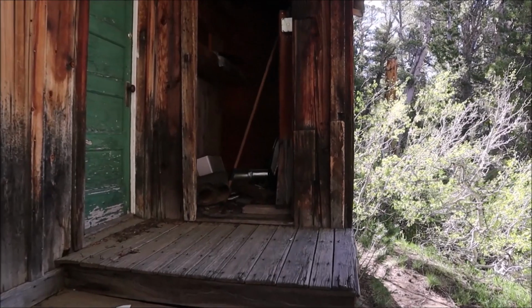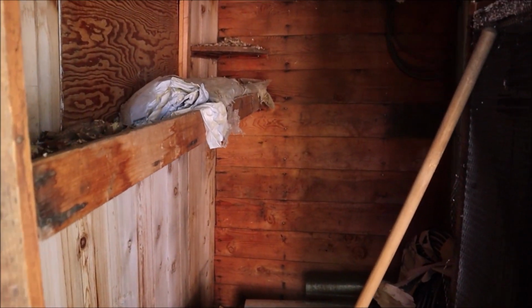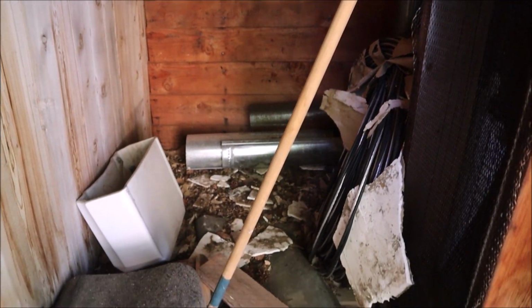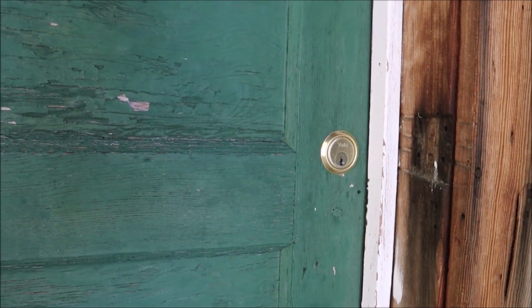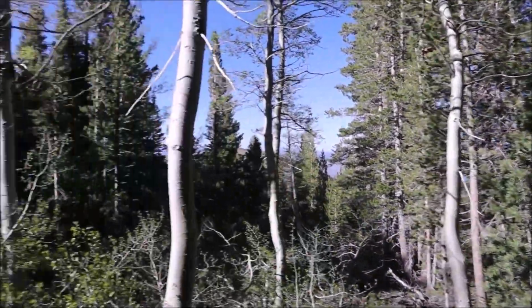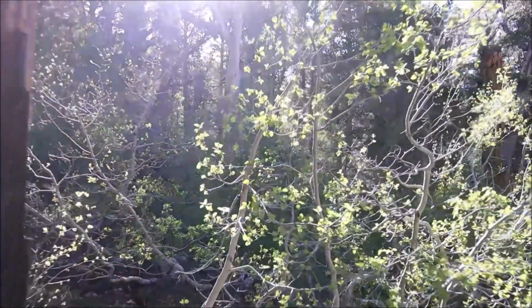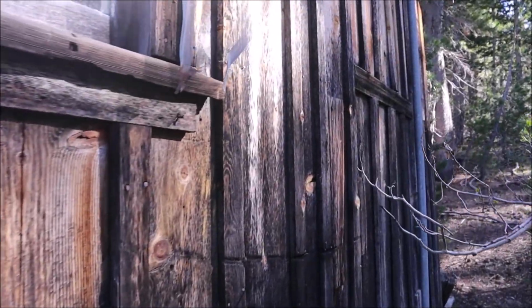Right off the bat, we have this storage unit at the porch. Small little storage room. Ceiling came in right there. Well, that is, surprisingly, that is locked. So we won't go in there. That is extremely surprising. Going around this way, I guess we're going to have to peek through the window.